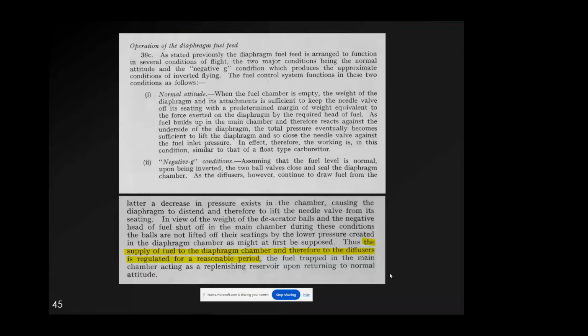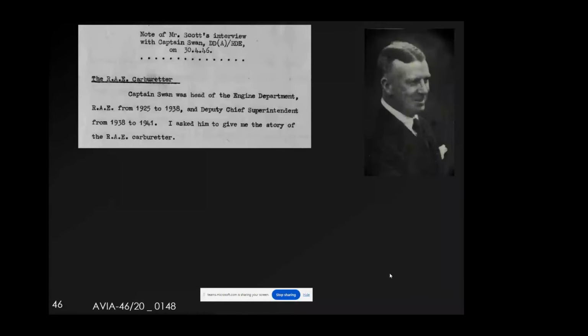And even in the manual, it sounds a bit dubious. They say the fuel supply into the diaphragm chamber and the diffuser is regulated for a reasonable period. So even according to their own spec, it was really just quite a poor solution, and it was cancelled. It was tested very briefly with the Merlin 50 in one squadron, and it failed.